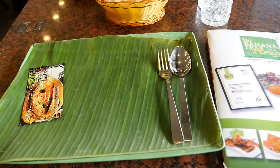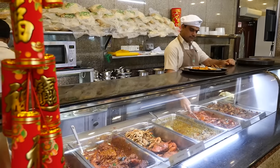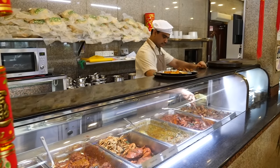There are quite a number of famous fish head curry restaurants in Singapore, but we came straight to the Banana Leaf Apolo, and I want to say a big thank you to all of you for all of your suggestions for things to eat here in Singapore. Just some outstanding recommendations and so many recommendations. We're gonna try to eat as much as we can, but for now we're having lunch here.